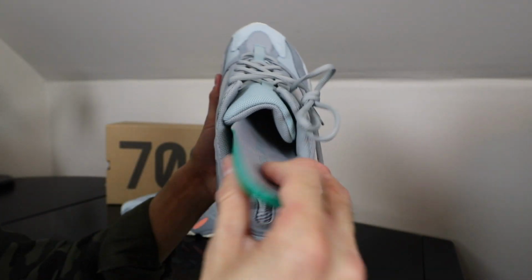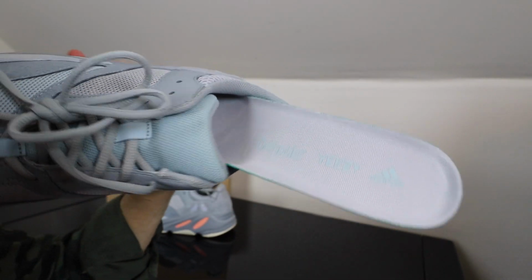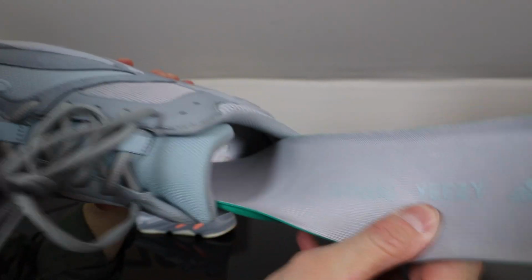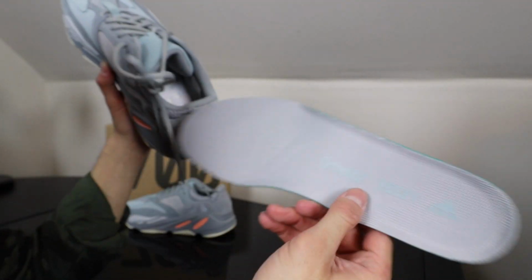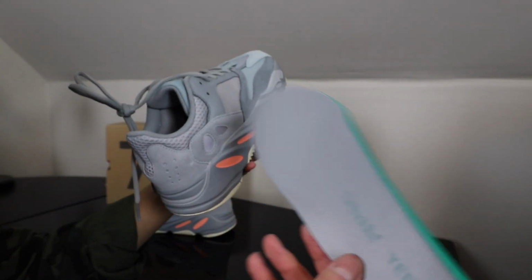And I just noticed that the insole is this Ortholite as well, just like on the 500s. I'm not sure if the 700s ever got it. It's just a little material, just like how it is on the 500s. Not sure that any other 700s had this. I gotta go check, but I could be wrong.